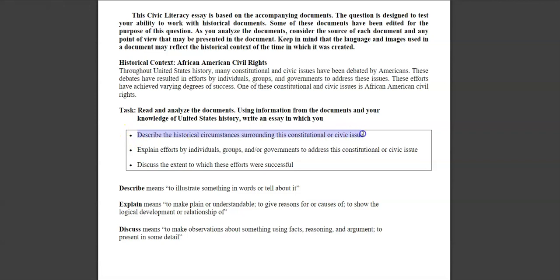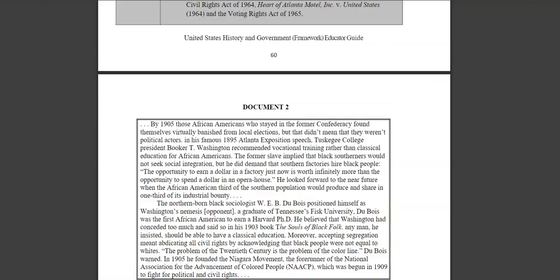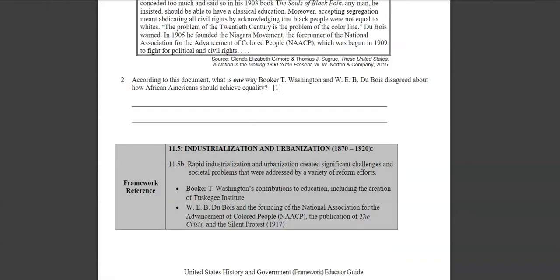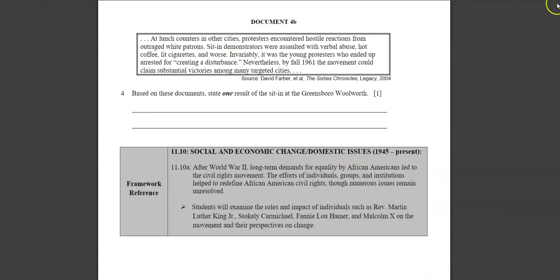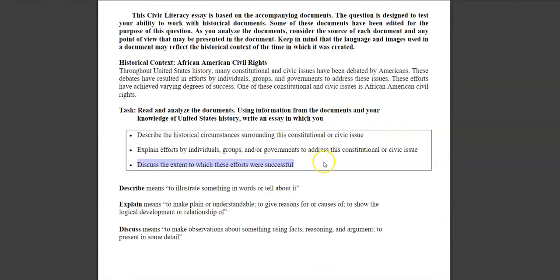So you want to describe the historical circumstances around African American fight for civil rights. You want to explain efforts by groups to address it, and you want to describe the extent to which these are successful. And in making each of these cases, you want to make specific reference to the documents that you're given. You want to quote the documents or make specific reference, as it says in document 2, blah, blah, blah. You want to give context to this, and you want to make sure you've answered all parts of that question. If it asks you these 3 things, you better go back and be able to say you've done these 3 things. Okay, so I don't want to take forever on this initial review here.